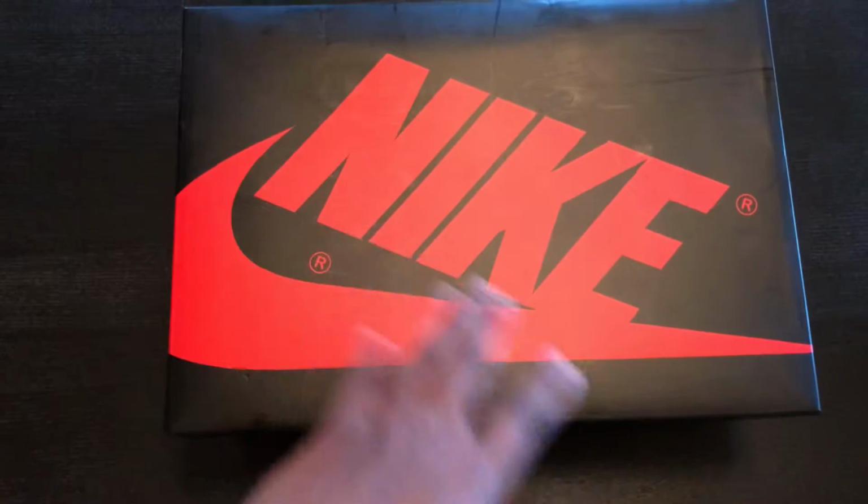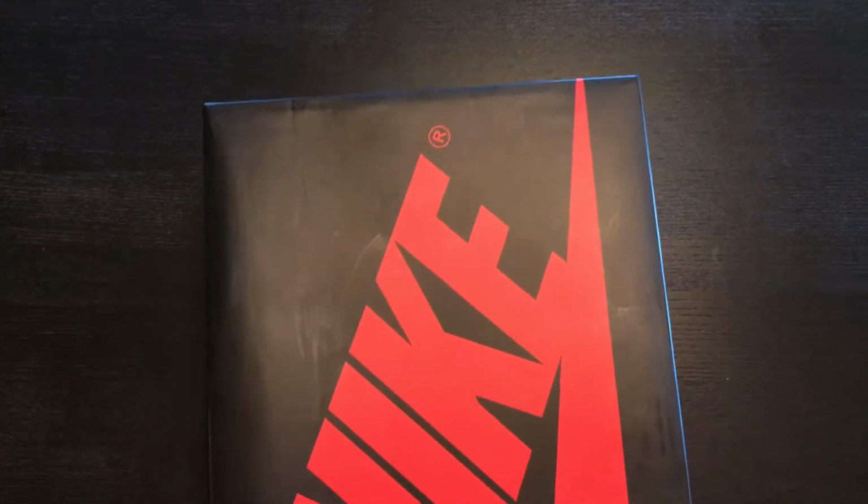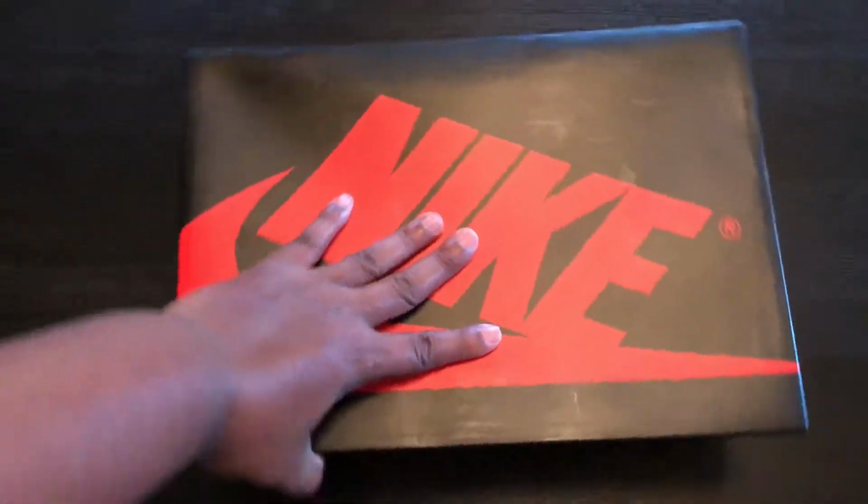Wasn't a hard cop since it was on a Friday. I was able to get to the mall about 30 minutes before opening. It was a small line, about 6 to 8 people, and I was able to get this 11 and a half.